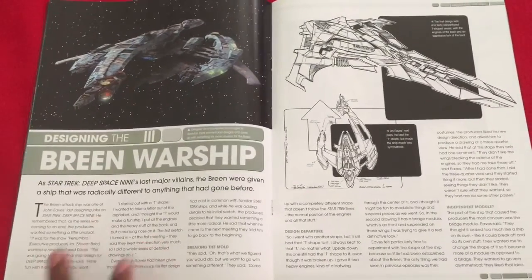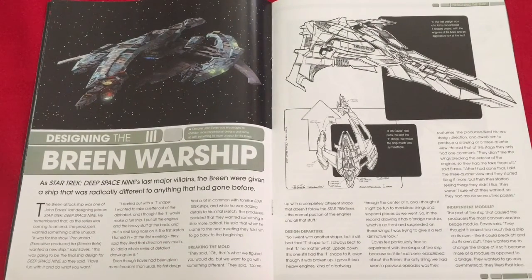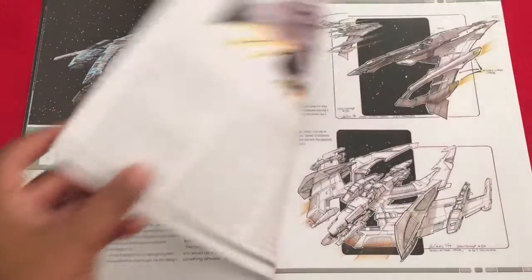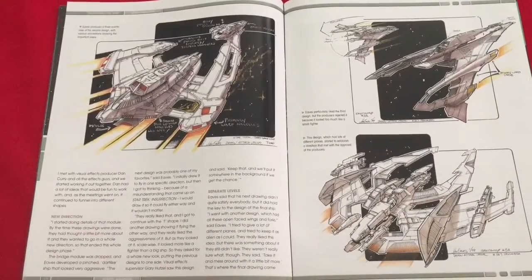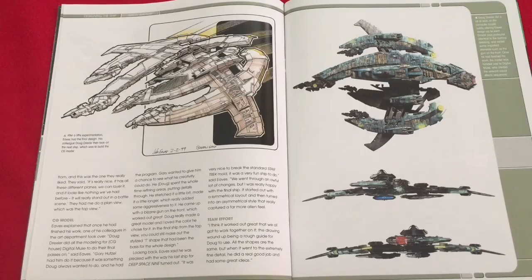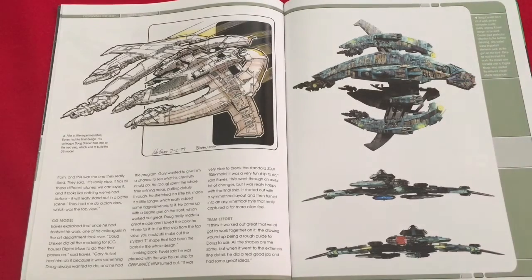And here is a section on the designing of the Breen warship. It's kind of cool to see the thought process and the design process that went into the making of the ship. More concept art there, and text. More concept art and the final rendering as seen here.